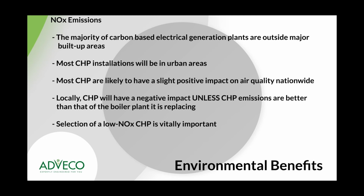But CHP units will be in urban areas. So any CHP should have a positive effect on air quality from a national point of view, but can have a negative impact on local air quality because the emissions of generation have now been brought into the city. CHP will only have a positive effect on local air quality if it's cleaner, less NOx emitting than the boiler that it's offsetting. The CHP provides thermal energy which the boiler doesn't have to run, so it reduces the run hours from the boiler. So it's the comparison of those two to determine the effect locally of the CHP on air quality. So selection of a low NOx CHP is vitally important.